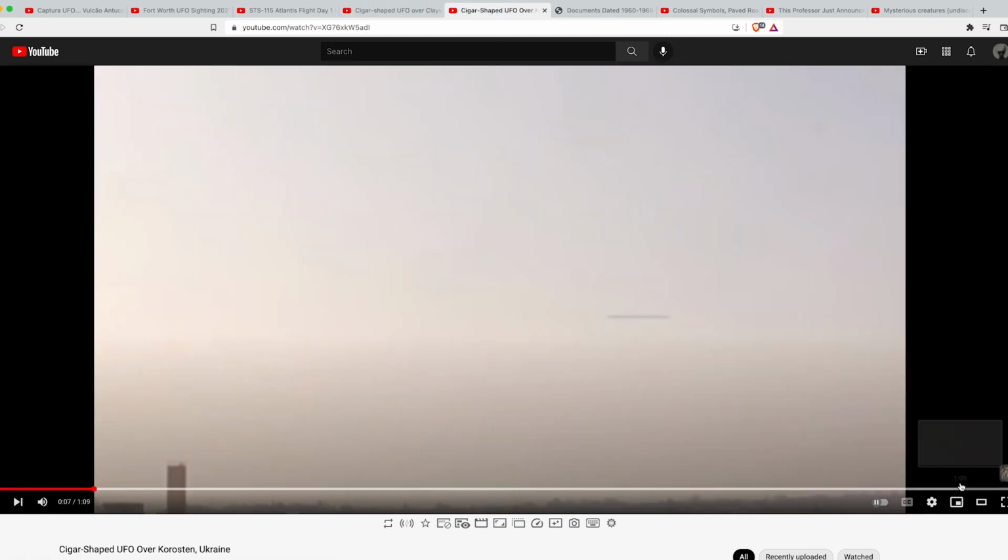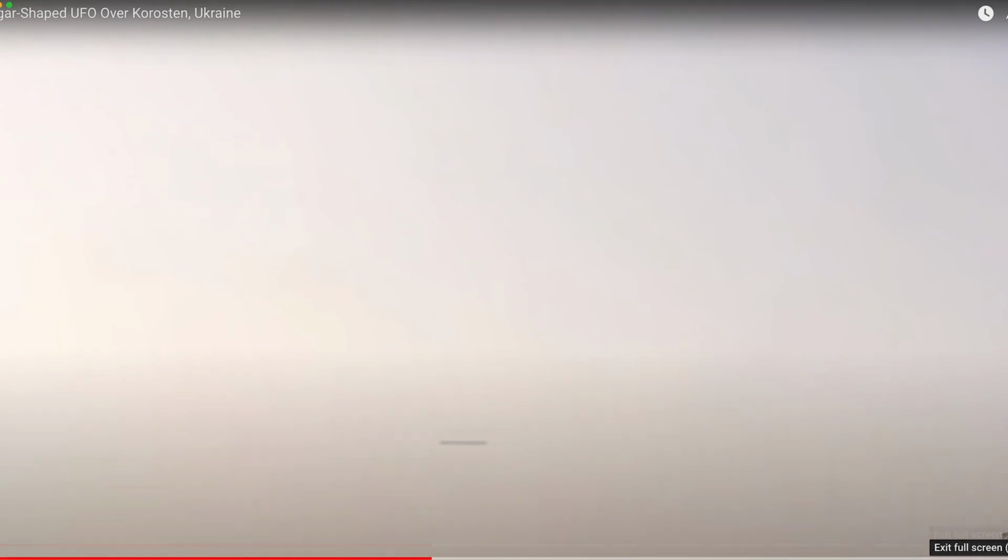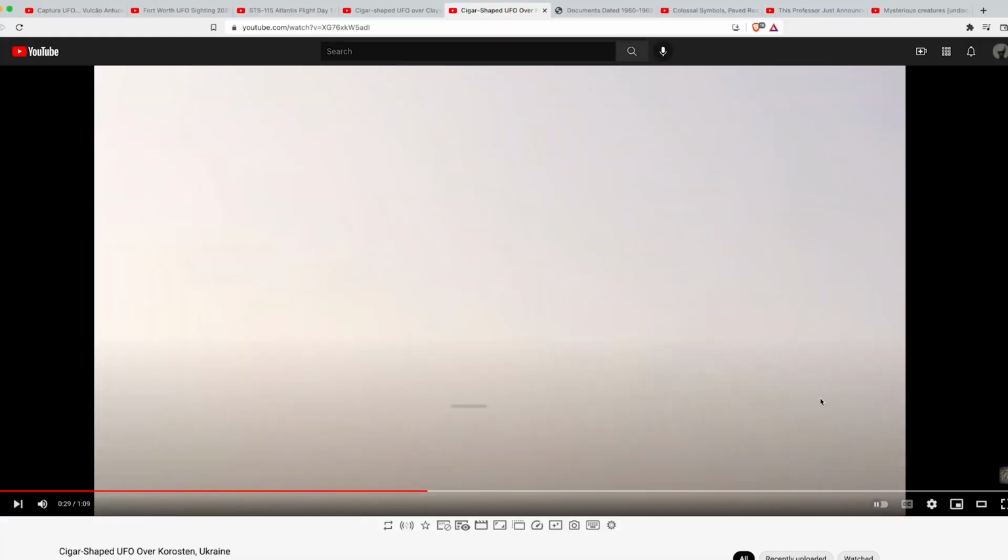Here's another cigar-shaped UFO over the Ukraine. Yeah, I cannot tell you how many cigar-shaped UFOs or cylinder-shaped UFO videos are out there. There's a ton of them. And to me, it's kind of obvious that this craft is being used by one of our neighbors because there's so much footage of these crafts.